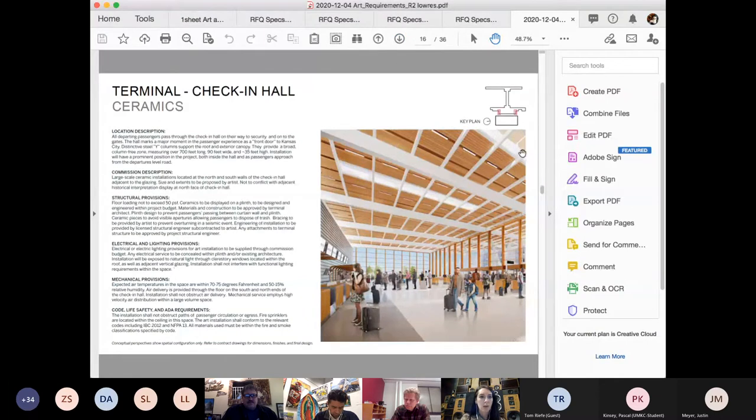So let's start with the check-in hall ceramics locations. Remember that corner that I pointed out? Now we're looking at it from the inside. This is that same corner, and the approach is coming from this direction, the roadway here. These two locations notated in red up here are the two locations for ceramics. That's actually in front of this wall of windows here, and then on the other end.